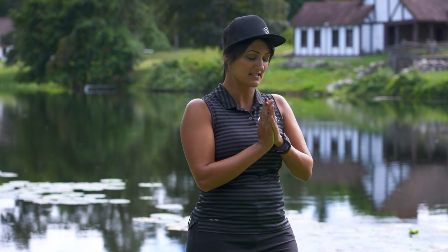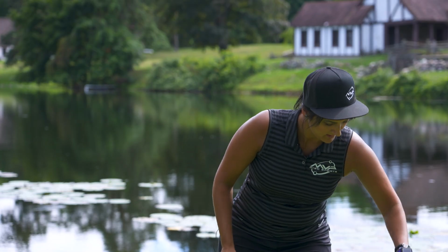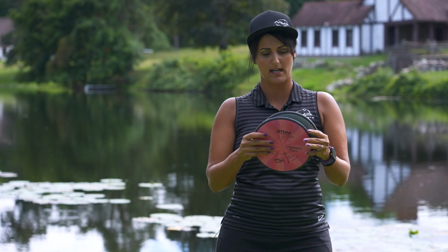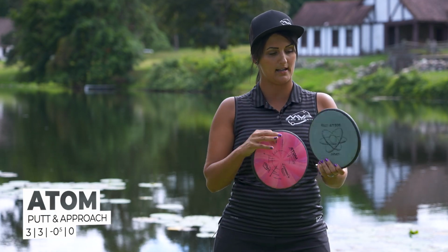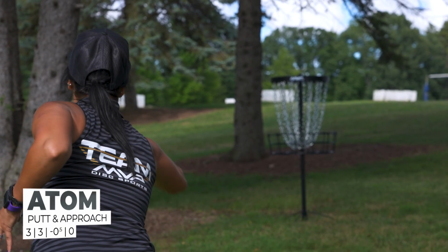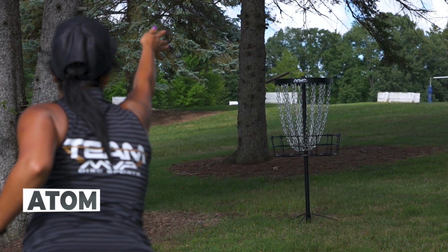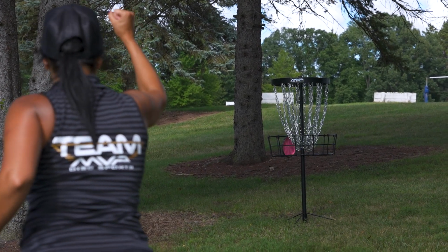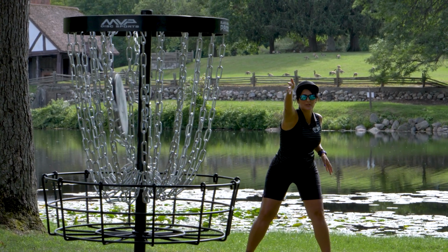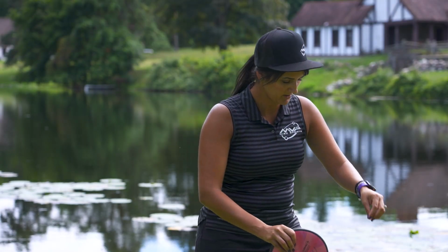To start with my discs, I would like my putting putters. I choose to putt with firm Electron Atoms. I do have Cosmic as well as just firm Electron, especially with the humidity nowadays, it can be a big difference. I love the honestly low profile. I think they feel great in the hand, a little bit of stability, enough to fight even in the wind. Moving on to my throwing putters.